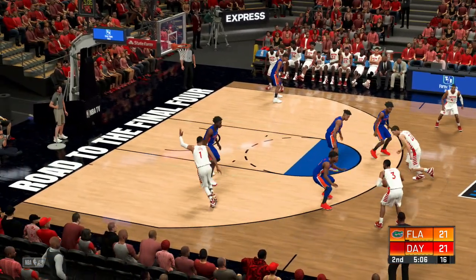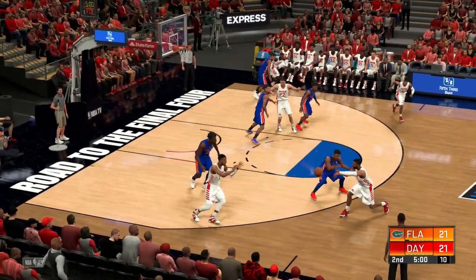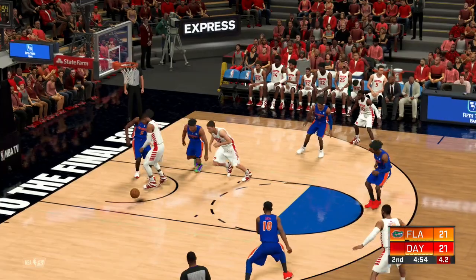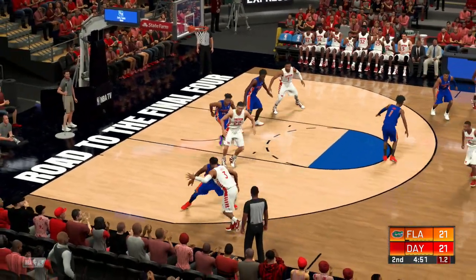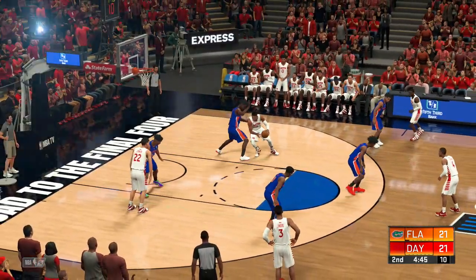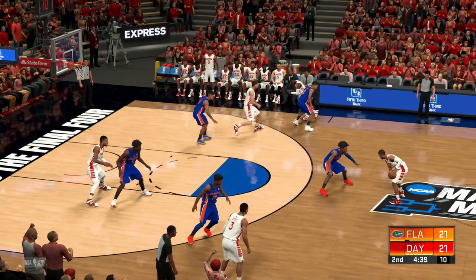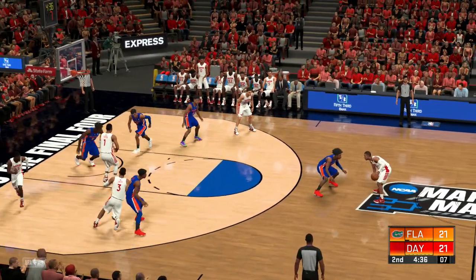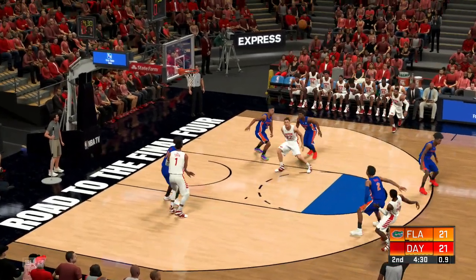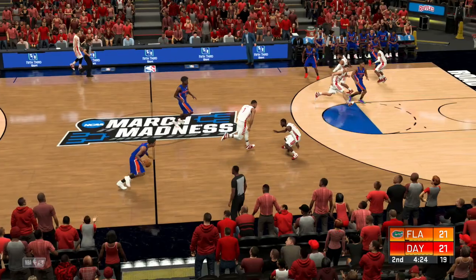Passes it to Johnson. And the pass to Carmelo. Payne with the block. And he's able to get it back. Puts up a 3. Offensive rebound. Back to Johnson. Launches it. And it's Florida with the rebound. Payne's got 4 rebounds now tonight.